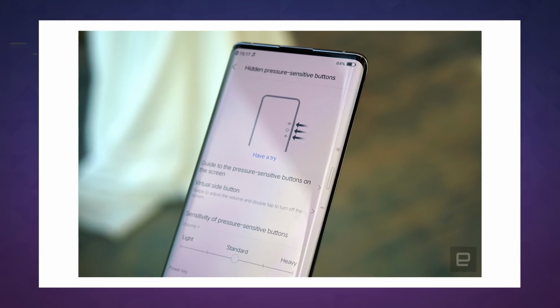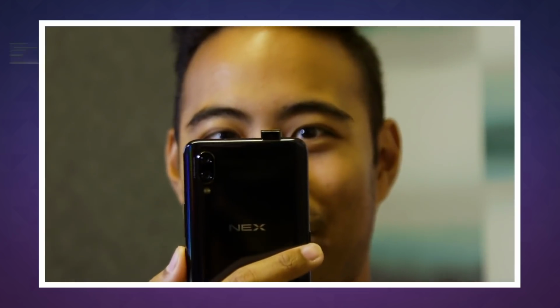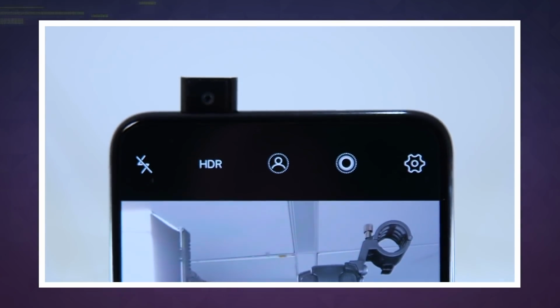You'll also notice that there's no notch or cutout on top of the screen. That's because Vivo decided to shake it up a little bit when it launched the original NEX last year and included a selfie camera that pops up from the top and then just hides away when not in use. It's kind of like magic.